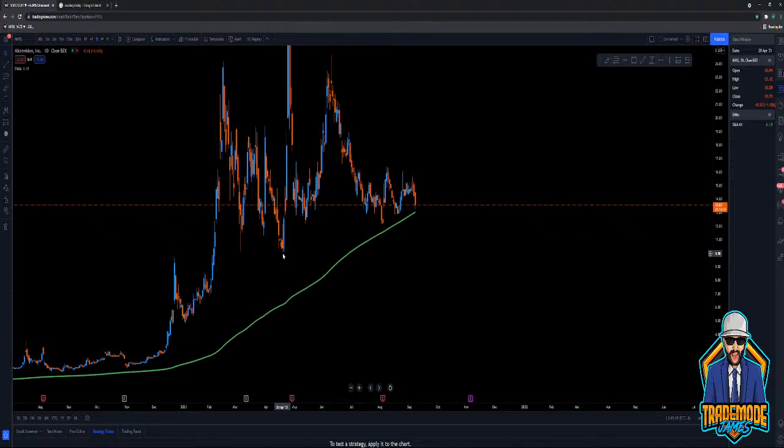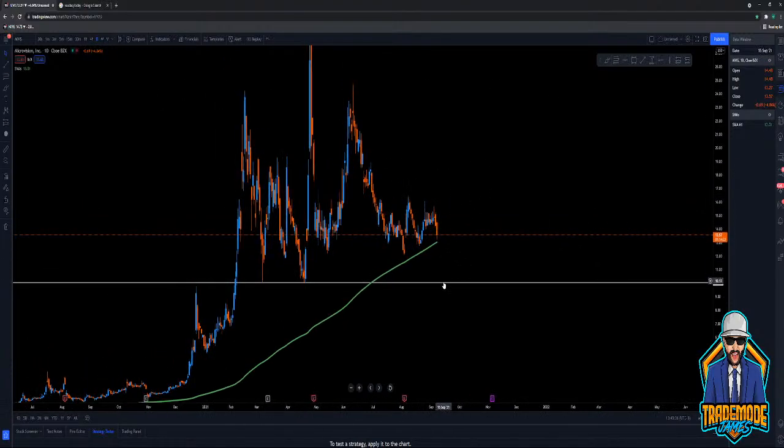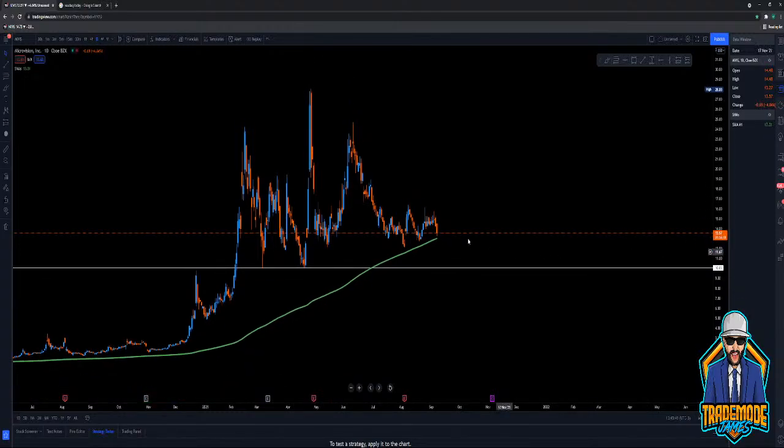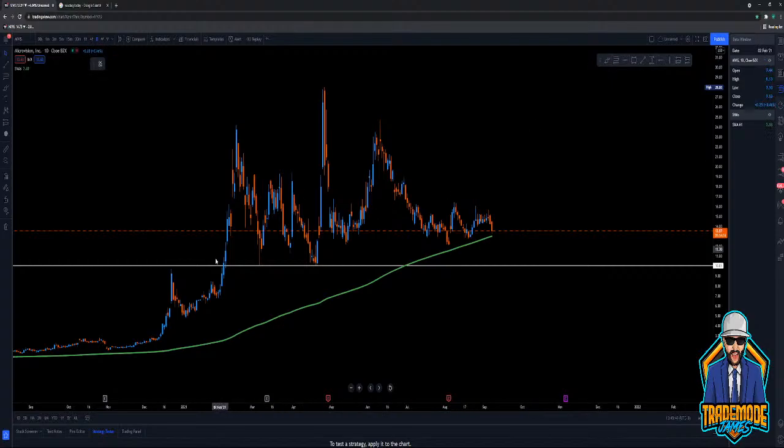The lowest this stock ever went since the beginning of this move, this first peak up here, was right here at 10.05. So we could break the 200 and still be okay, but that would not be ideal. We want to bounce here. We really, really do. We don't want to come down and test this again. And you can see the activity here. This is very fast, and this is very slow. This is slow and steady.